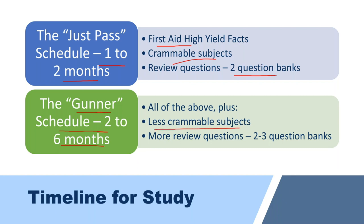Obviously, all the other subject areas, domain areas, and multiple question banks. There's no right or wrong answer, but these are just a couple of general approaches that students and IMGs have tended to take in the past.